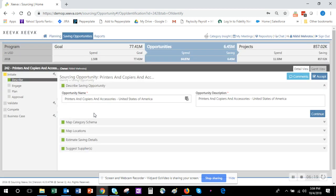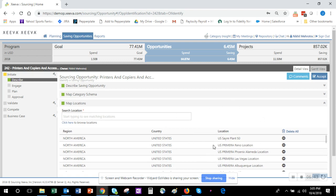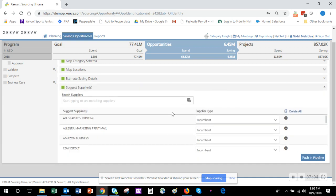So for example, if the artificial intelligence combed through the data, it determined that there was an opportunity for printers and copiers and accessories. It can pre-populate what the opportunity is. Because of our virtual data manager, it's able to categorize all of the spend. It's able to determine the locations that this opportunity can impact. It can identify how much of the spend is addressable and what the potential estimated savings are based on its market knowledge, and even have the ability to suggest certain suppliers that you're currently using or not using that can help provide these savings.